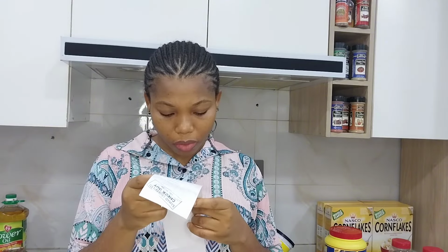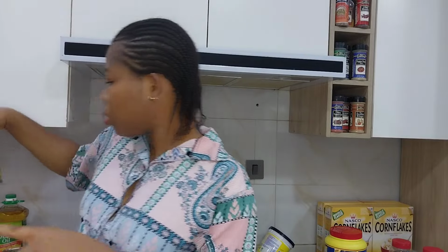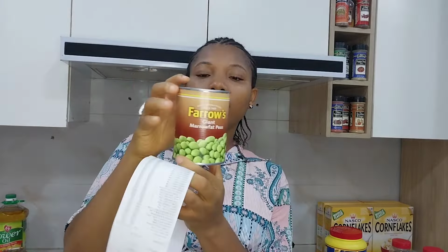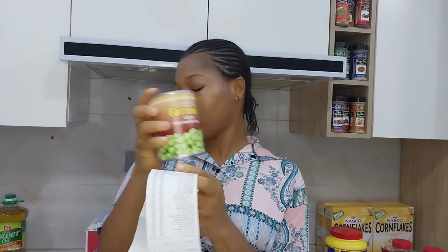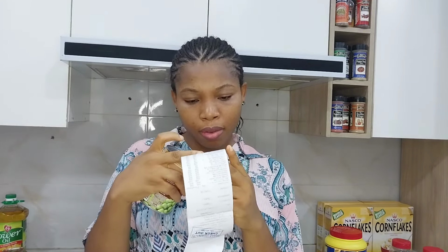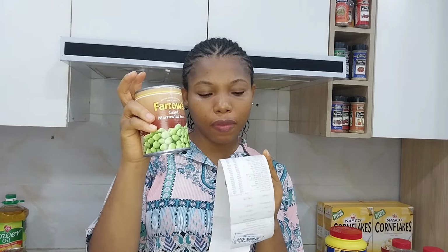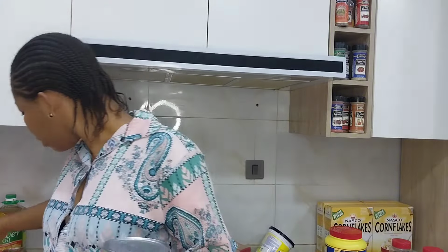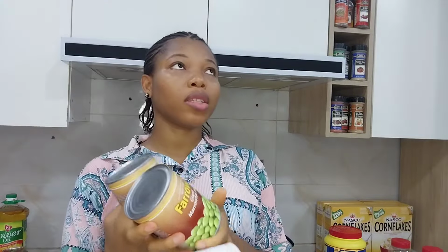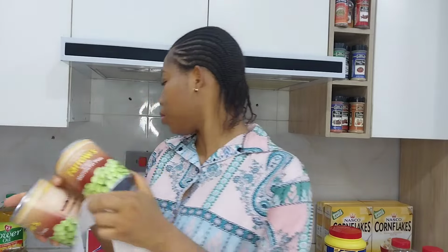The next thing I got was this Fairy. Okay, this piece. This Fairy, okay. I got, where is it? So I got one for 1,650, and the two is 3,300. Okay, for the Fairy.